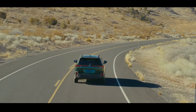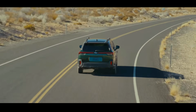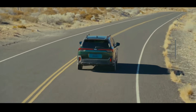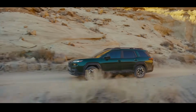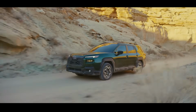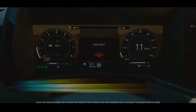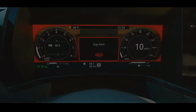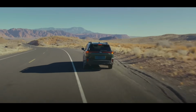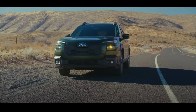Safety is a cornerstone of the Subaru brand, and the 2026 Outback will undoubtedly continue this tradition. Expect the latest generation of Subaru's EyeSight Driver Assist Technology, offering advanced features like adaptive cruise control, lane centering, pre-collision braking, and more. Subaru consistently earns top safety ratings, and the redesigned Outback is sure to uphold that standard, providing peace of mind on every journey.